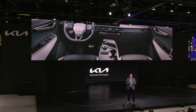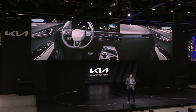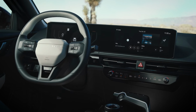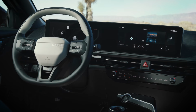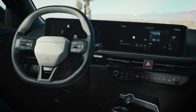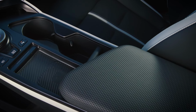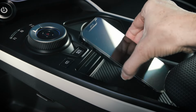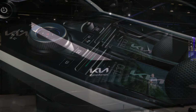Inside, you'll discover a more premium cabin environment that enhances the width and open feel. The standard curved dual 12.3-inch display is powered by our next-generation infotainment system, the connected car navigation cockpit. The center stack is sleeker and swaps the previous high-gloss surfaces for a sophisticated texture. It features a redesigned mobile phone charger with anti-slip surfaces that help keep your device secure.